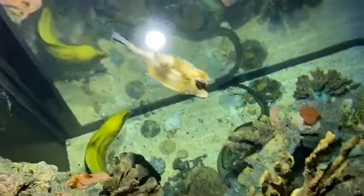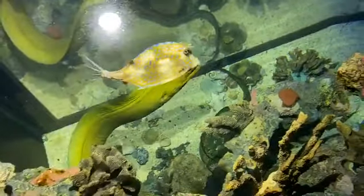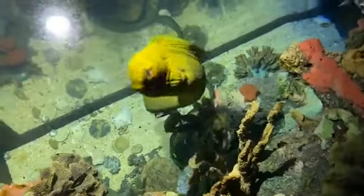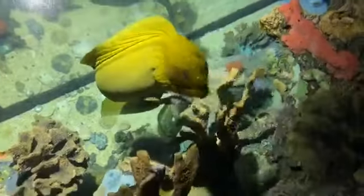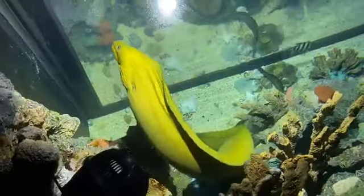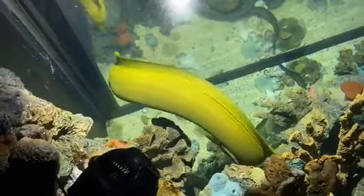Trace wants to know what they eat. Okay, well they can eat a lot of things. They can pretty much eat whatever they put their mouth around, but these guys will naturally get shrimp, crabs, small fish, even octopus, and sometimes other small eels.